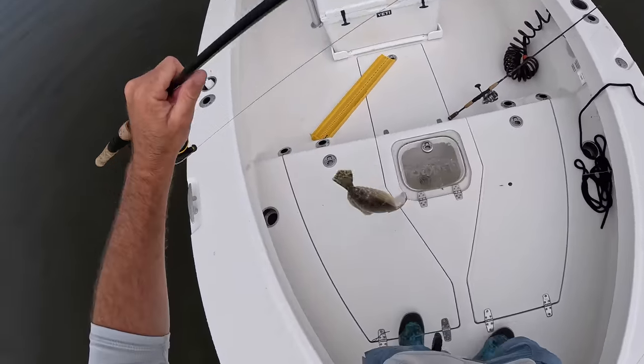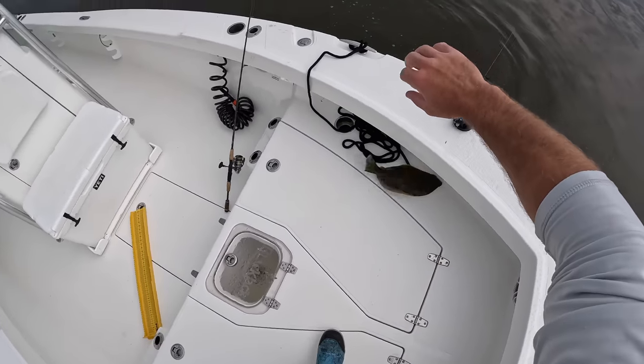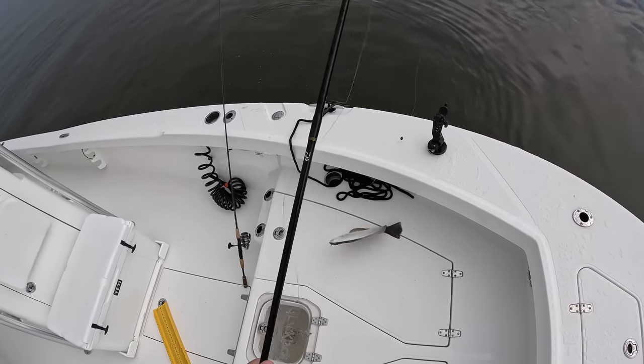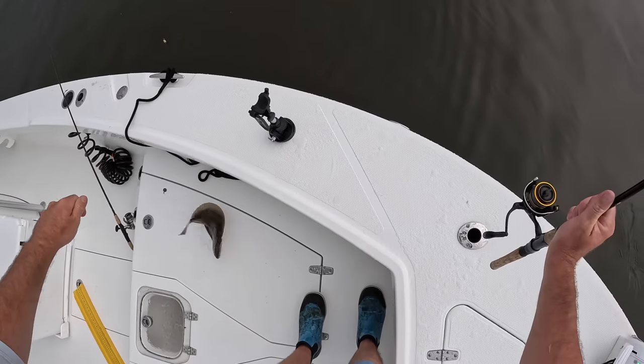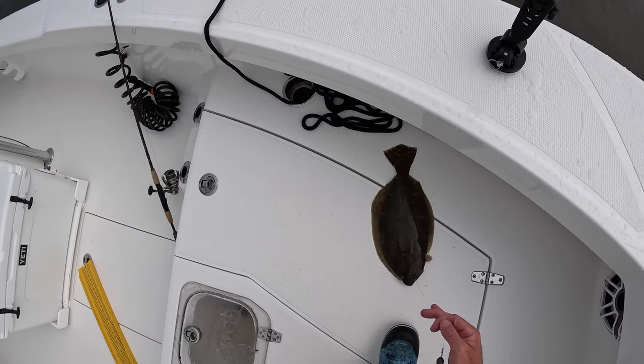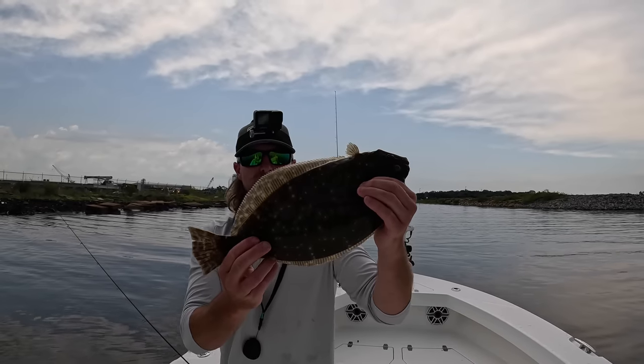Yeet! Oh, yeah! Another probably 17 inch fish. On the pinfish, baby. That's what I'm talking about. Live bait works too.